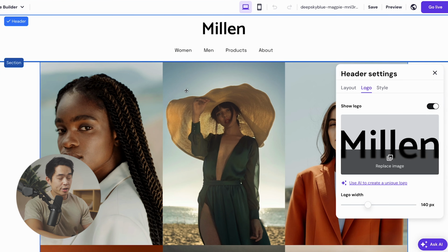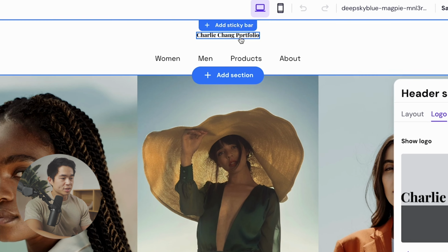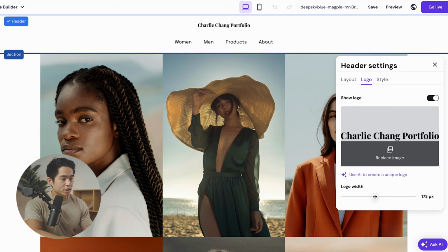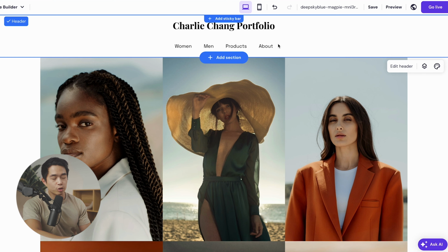We're going to come back here to our website builder page. We're going to click replace image. We're going to upload that logo that we just created. We'll click open, click select, and now you can see our logo is there. So that does look a bit small. So what I'm going to do is actually make it bigger like this. I think that's looking pretty good. I'll show you later on how to change this menu, this main menu section.